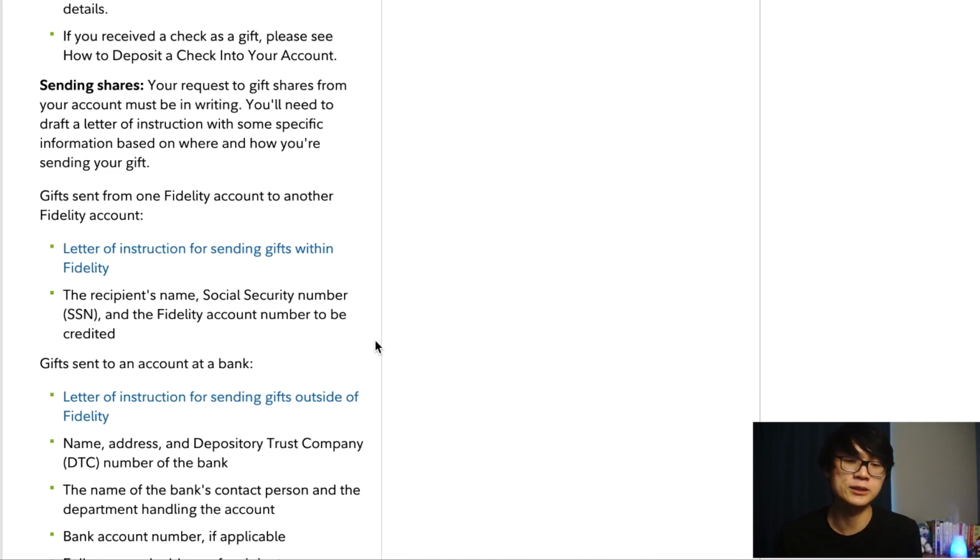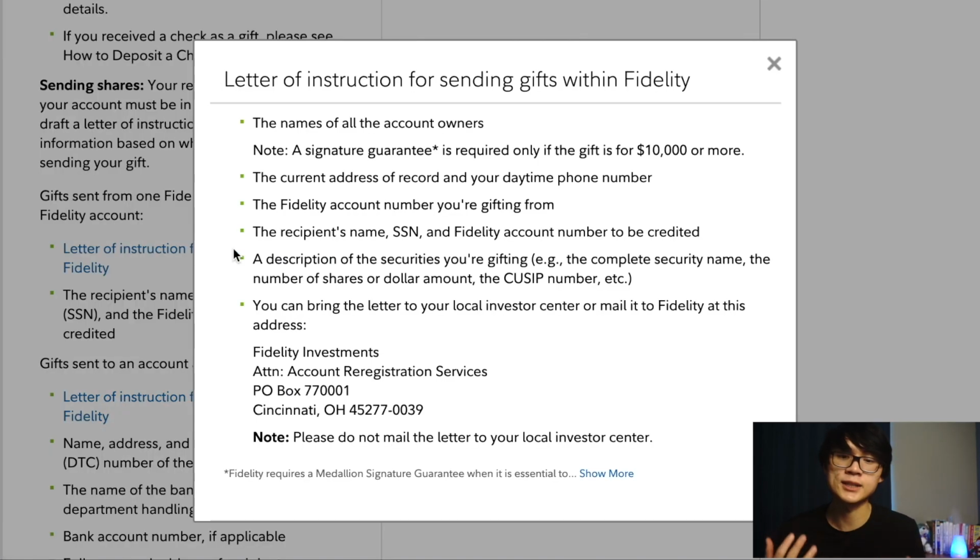If you scroll down a little bit on the site right here, you're going to see that all you have to do is draft a letter of instruction for Fidelity, and of course call them and let them know what you're trying to do. They'll walk you through exactly how to do it. If you click on this link, it's again the same basic information. You've got to know their names, their account numbers, where their brokerage is. If you're sending it in-house within Fidelity, it's a little bit easier. They'll be able to walk you through it.